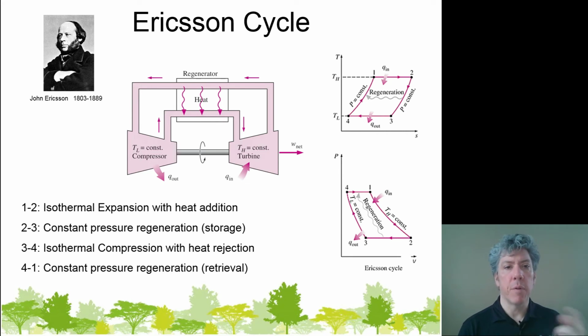And then from state 4 to state 1 is the exit of the compressor to the entrance of the turbine. What's happening there is retrieval. Remember that energy that was set aside, well, actually that at the present time is being set aside by other air flowing through the regenerator, is being picked up by the flow from the compressor to the turbine. So this again is constant pressure regeneration because it's in a heat exchanger where the pipe is just open. So from state 4 to state 1 is constant pressure regeneration. And you can see the associated PV diagram there as well.